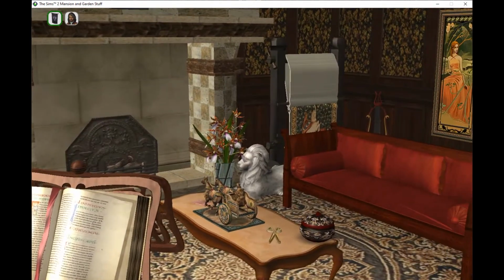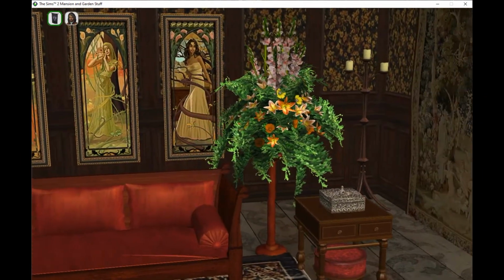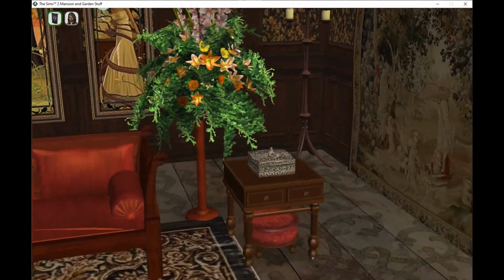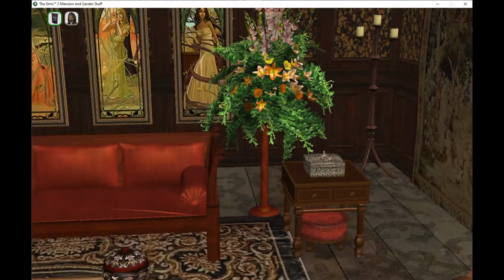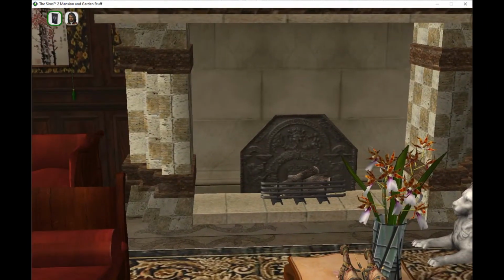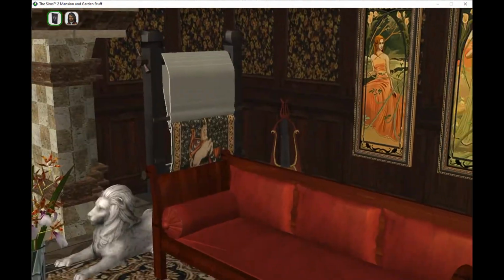Just lots of kind of pretty dainty things, Art Nouveau paintings that I love. That is actually a Max's plant that fits in really well, so I'm here for it. Big old tapestries on the wall. This is just kind of like where they would come and hang out and gossip and what have you. I don't know. It just seemed like a good place to have.